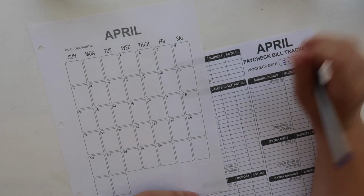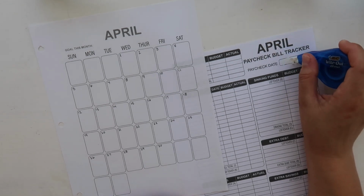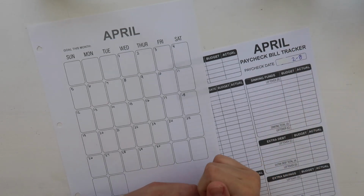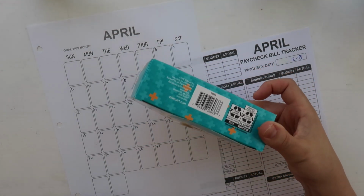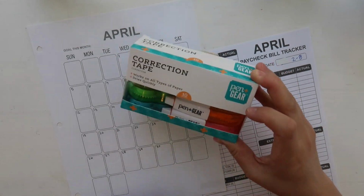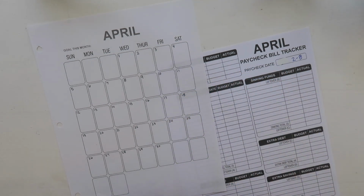I totally just messed up trying to talk and do this at the same time. April 2nd through the 8th. Thank God for whiteout. I also bought a huge box of new cheap whiteout because I go through it like crazy. So I haven't tried these yet. I got them at Walmart. They were like, I don't even know, a few dollars. So we're gonna see if they're good because this big whiteout, I don't know if this one's really expensive, but one of them is quite expensive.